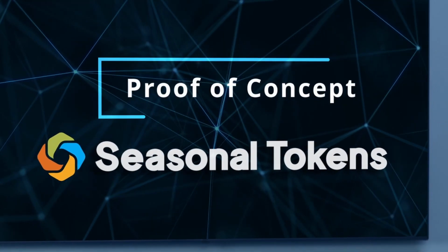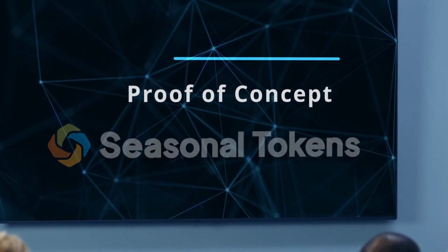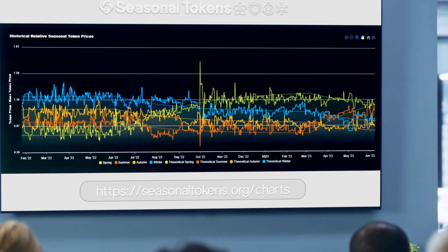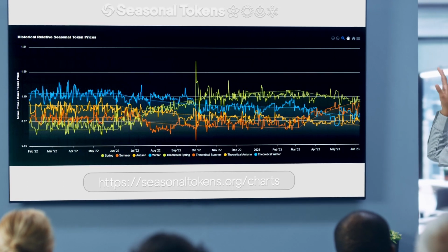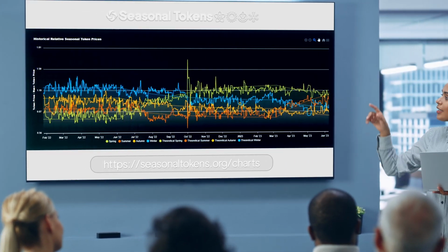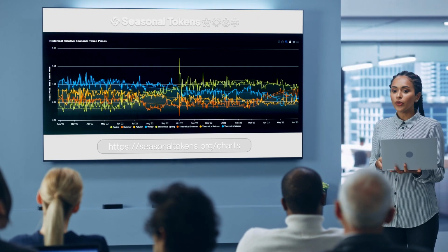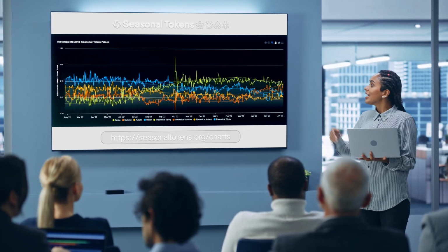Seasonal tokens proof of concept. The following chart is the key to understanding seasonal tokens. This data proves that the relative prices of the tokens can be controlled by their mining supply. In particular, it shows that it is possible to produce predictable oscillations in the relative prices.